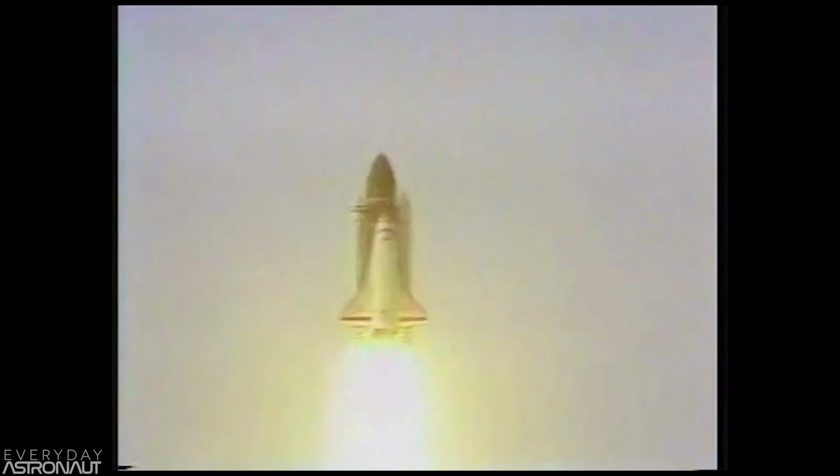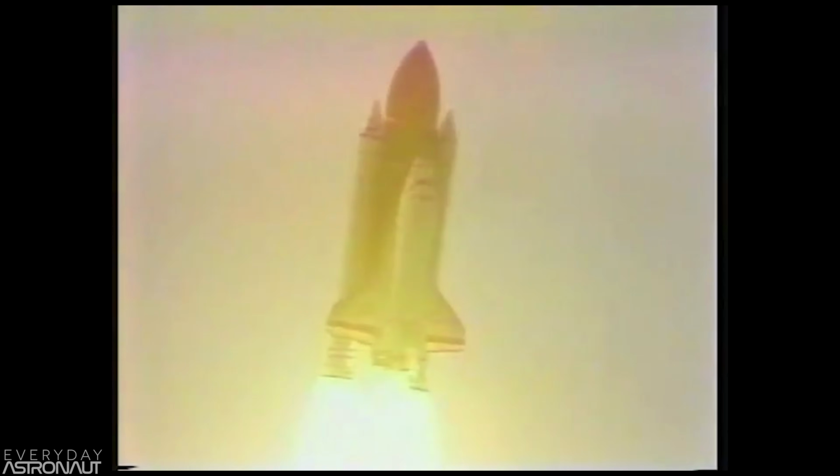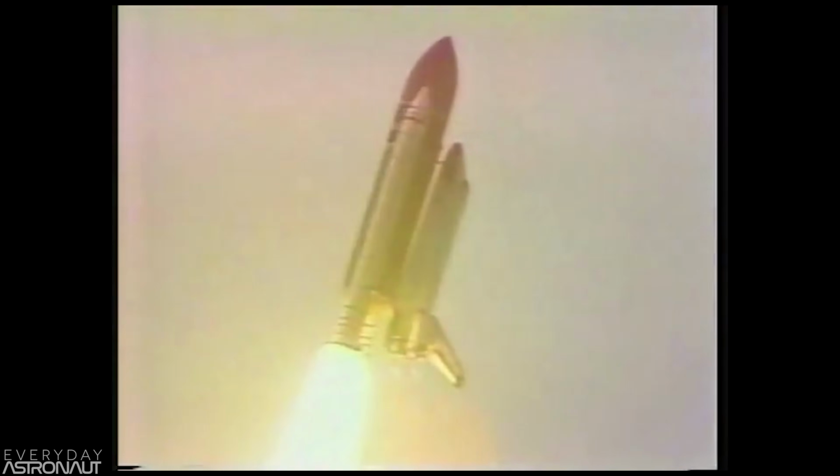Then there's the only space shuttle to abort, STS-51F in 1985. It performed an abort to orbit maneuver when one of the RS-25 main engines shut down. Again, an abort system wouldn't have helped as it was unnecessary.